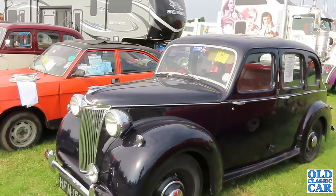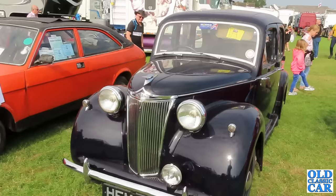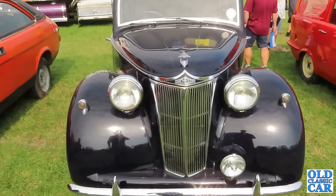This is a Briggs bodied LD10. Briggs eventually was bought out by Ford, and this is an all steel body, I think. Four door, very neat little cars. By this point Lanchester were tied in with Daimler at the time. These had the pre-selected gearbox just like Daimler, and they're very nice, good quality little cars.